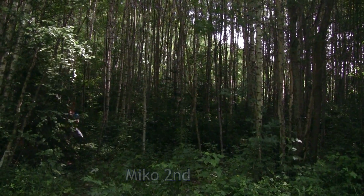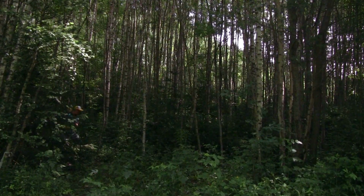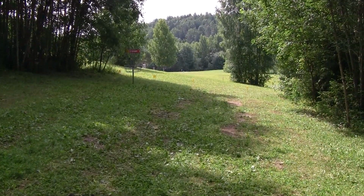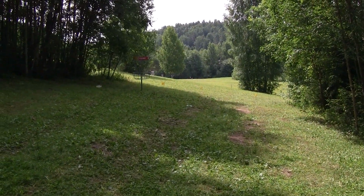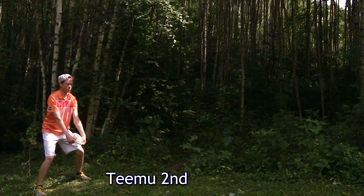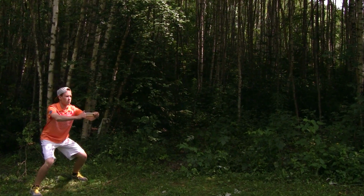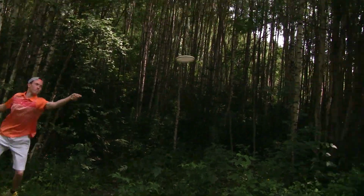Ooh, Miko. Look at that. He got burnt. That is just some unbelievable rough. That's like bamboo almost. Yeah. It's so thick. Those aspens or something. I don't know. That's what they call being in jail. Yeah, absolutely. That was a really nice forehand roller out from there. And Teemu's second shot.